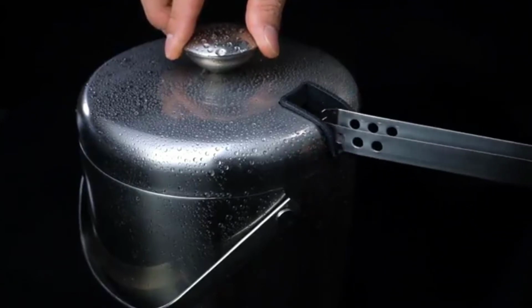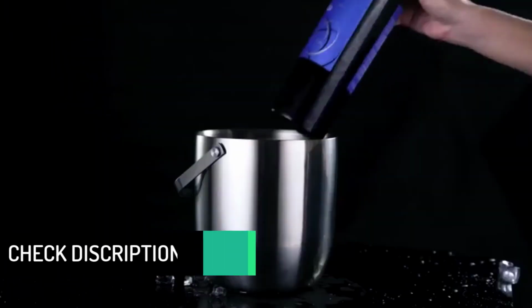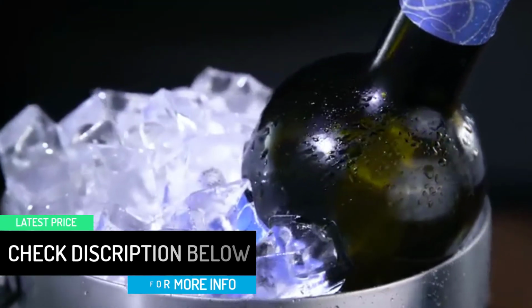It is a quality bucket and does not scratch or dent easily. It also has a lightweight design and supports a lot of weight compared to other buckets. Additionally, it is dishwasher safe and easy to maintain. It has double wall construction to prevent the ice from melting.